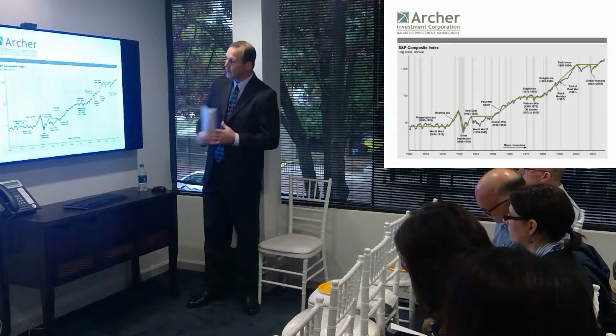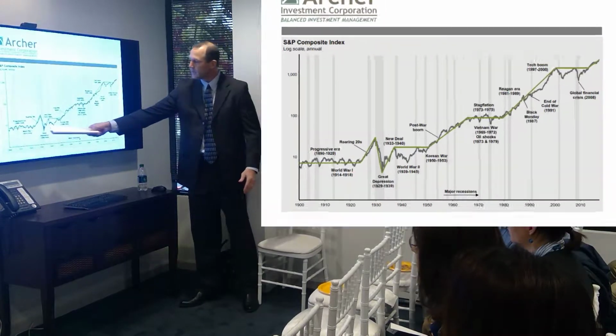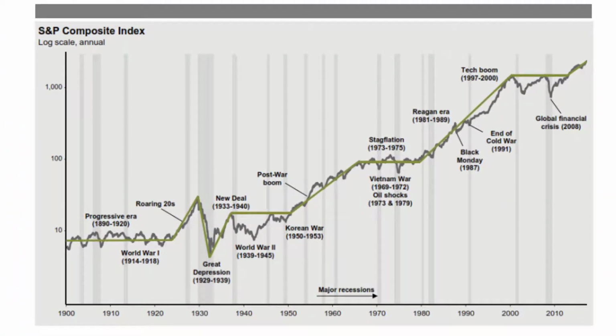With that being said, here's a great chart. I mean, the market has tons of ups and downs. We have the Great Depression, World War II, the Korean War, Vietnam War, stagflation, the Reagan era, Black Monday, end of the Cold War, the tech boom and bust, the global financial crisis. Look how small that global financial crisis looks today. And then where we're at right here.